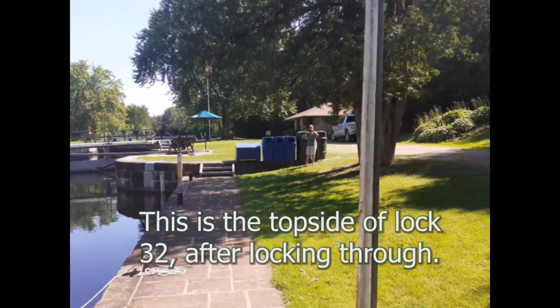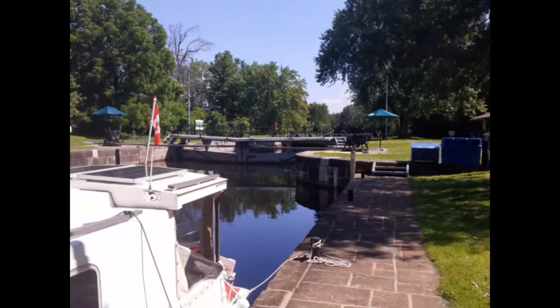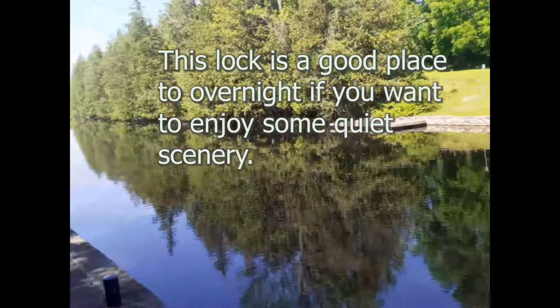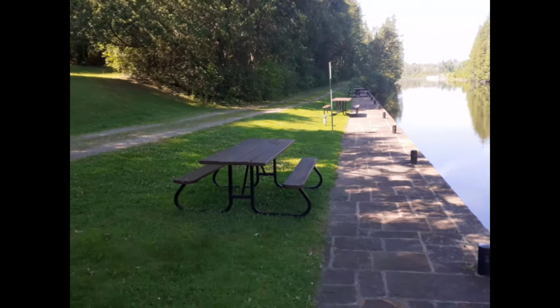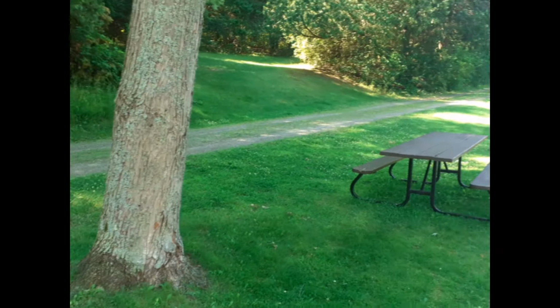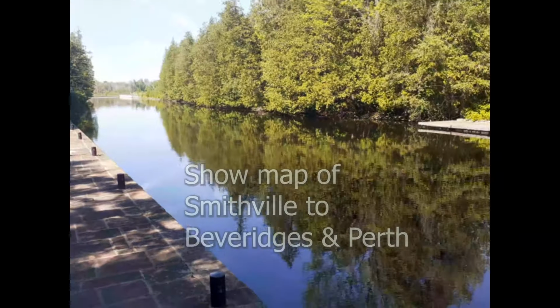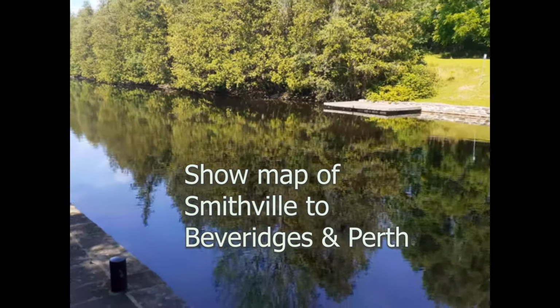This is Poonamalie Lock, just upstream from Smiths Falls. It is really a quiet, peaceful, gorgeous place. Imagine just docking along here on the upside. It's quite nice. Okay, onward we go out into the lower Rideau, and then over to the west side to the Beveridge locks, heading to Perth today.